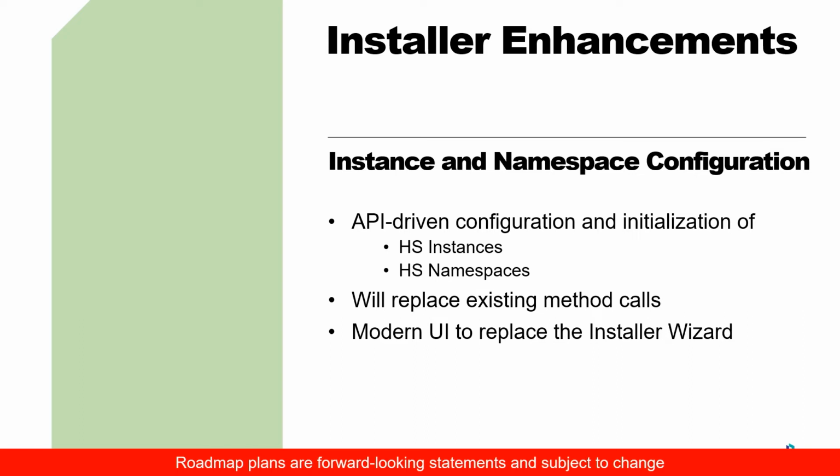So it's going to require some enhancements to our installer code. So instance and namespace configuration is going to be redesigned a little bit. It's going to be primarily API driven for creation of HealthShare namespaces and instances. And they will likely replace the existing object script method calls to set up new items, but there will hopefully be REST APIs in their place.